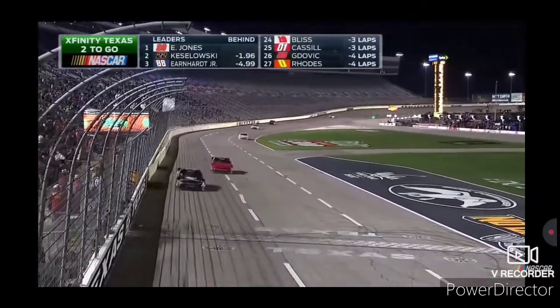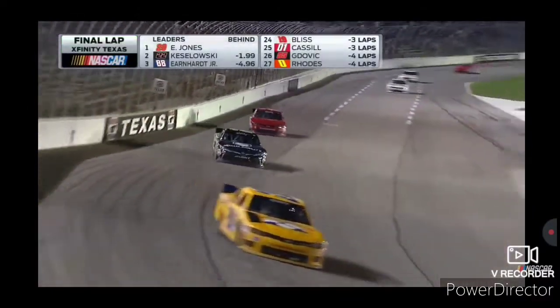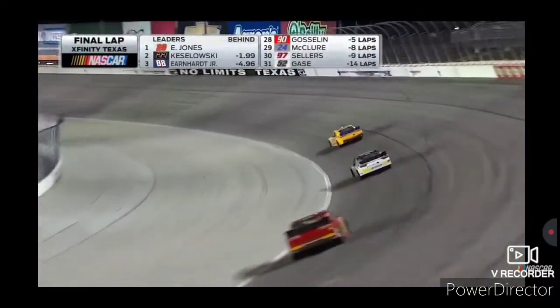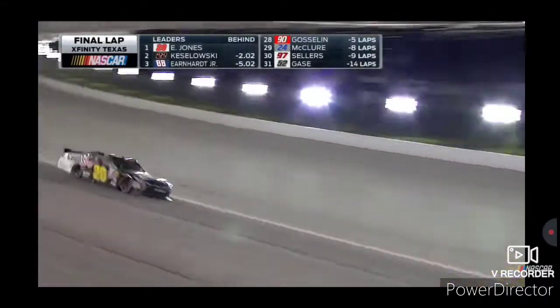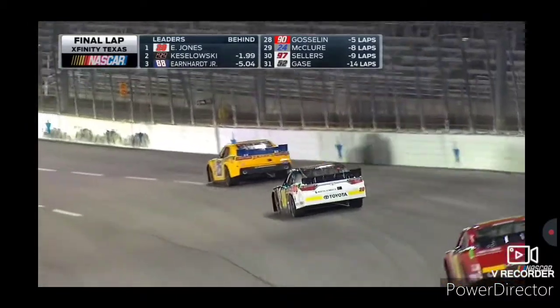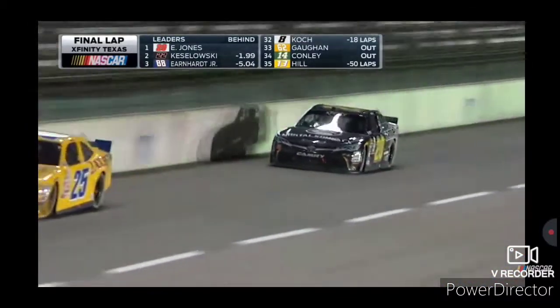One more smart one here. No need to force on the 25 to see which direction he's going to go. Set him up. That's just some good coaching from the spotter. He's got this baby won. It's never over till it's over, right? We saw poor Brendan Gaughan just going through the corner. A car blew a tire and wiped him right out. Anything can happen in NASCAR.